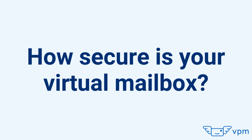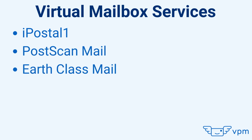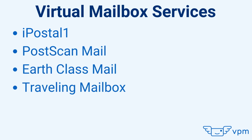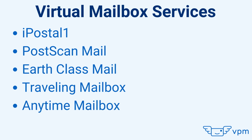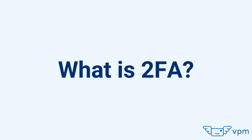Today I'll go over virtual mailbox services and compare the types of security measures each has or doesn't have and why it matters. I'm going to cover iPostal1, PostScanMail, EarthClassMail, Traveling Mailbox, Anytime Mailbox, and VirtualPostMail. 2FA. First, what is 2FA?